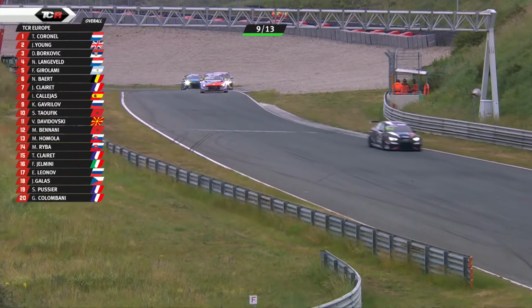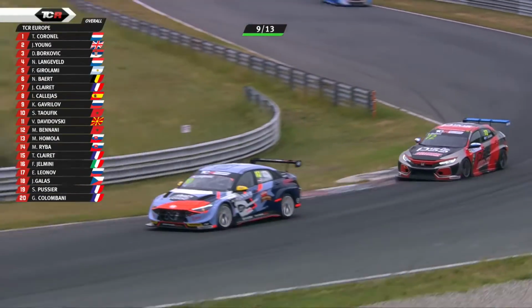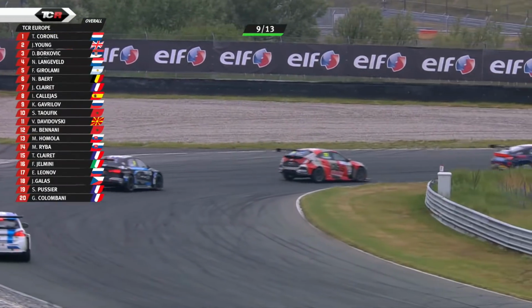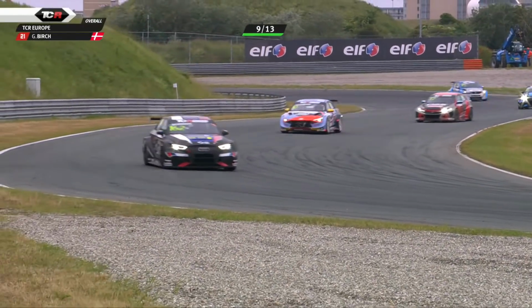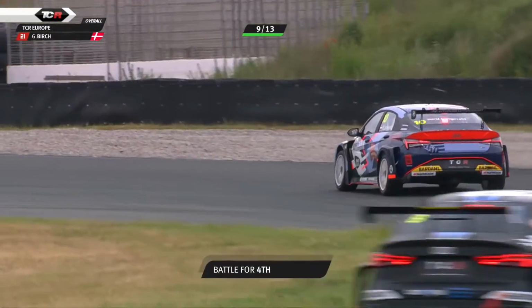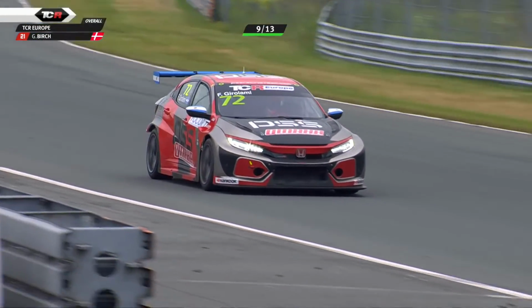As you take a look back at Borkovic, happily in 3rd position. But, oh, Nicolas Bart's dropped behind Girolami as well. So Bart has lost a position to Langeveld and to Franco Girolami, that Honda of PSS, coming alive on the latter half of this race. I wonder whether Nicolas Bart has just knocked something out with that contact with Coronel. Where's Mehdi Banani? Remember, he had issues. Yeah, he's dropped down to 12th position.